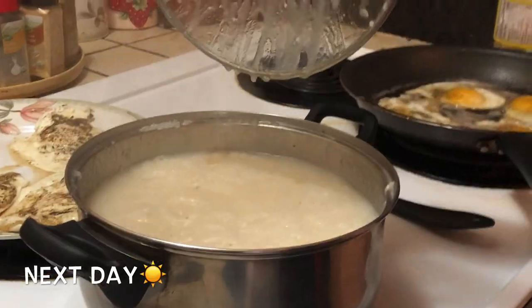I'm watering this down. Drink that a couple of times a day, usually for about 2 or 3 days. If you get a stomach ache, it will be gone. And Mom's making a toast.